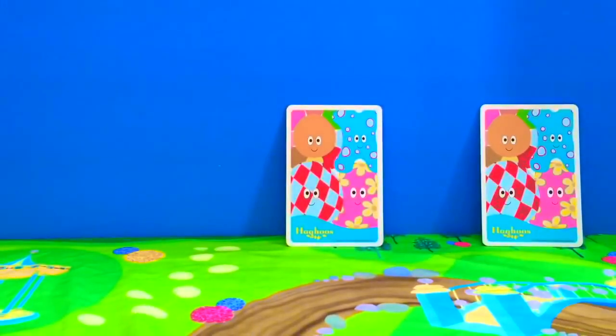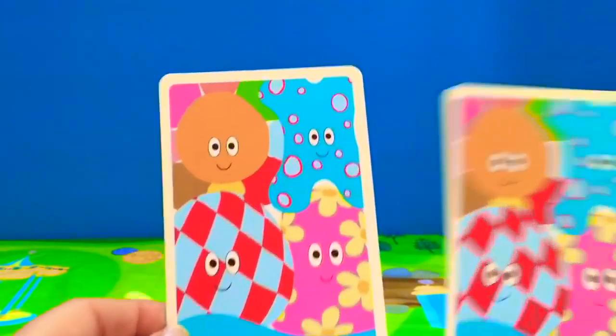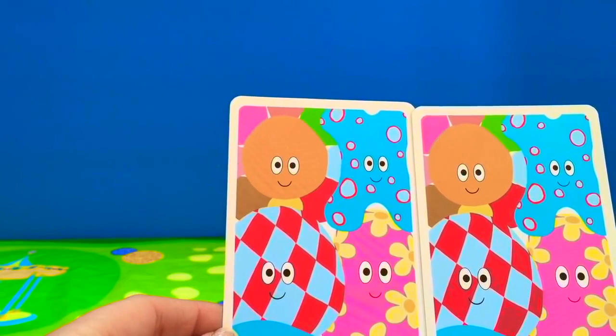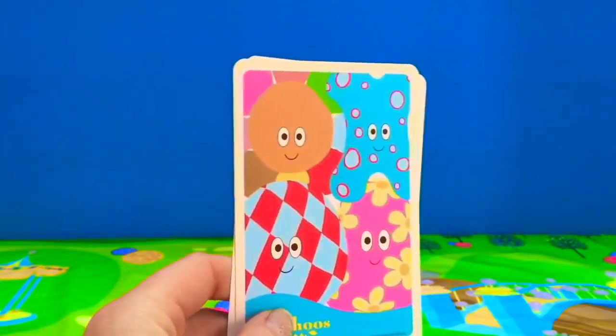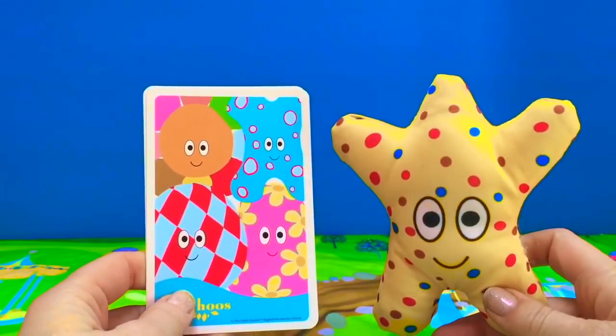Our last pair is easy. There's only 2 cards left, and they are the Hahoos. And 1 card and 2 cards, and they are identical. Ha-hoo! I only see 4 Hahoos. There's a missing Hahoo in this card. I can show you which one it is. Here's the missing Hahoo.